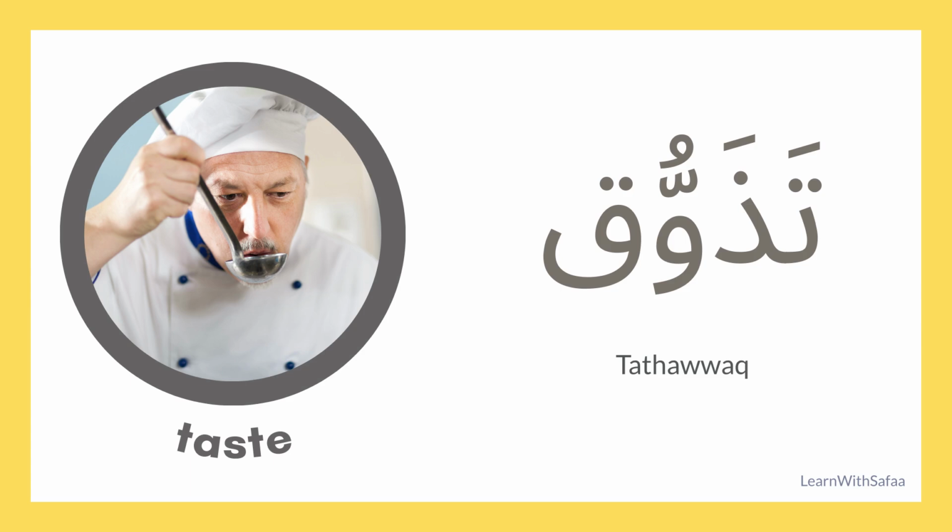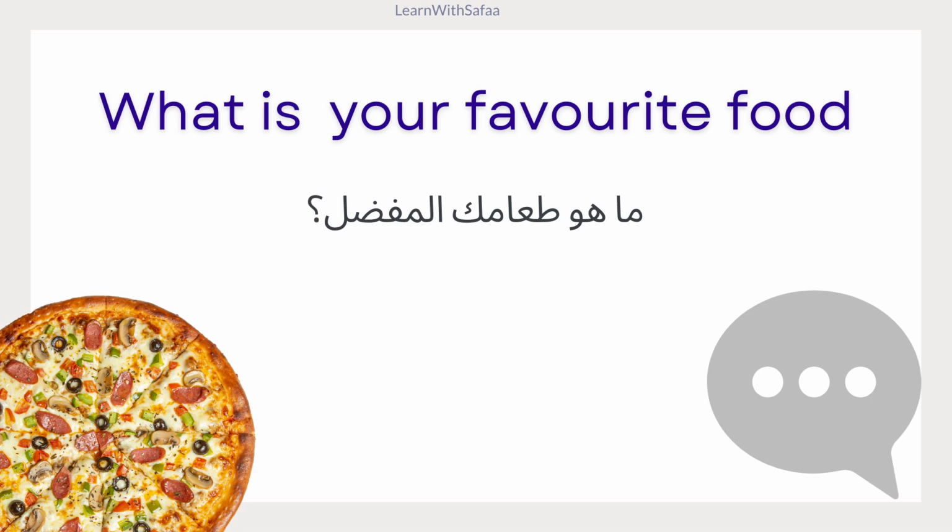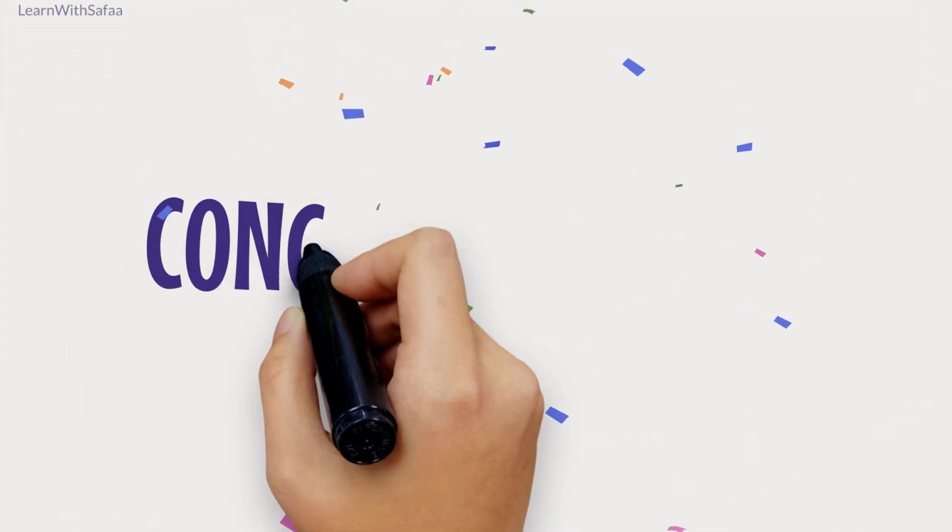تذوق. Amazing. When we eat or drink something, we use our sense of taste to enjoy different flavors. Can you name your favorite food? Don't forget to practice these words and use them in your daily conversations.